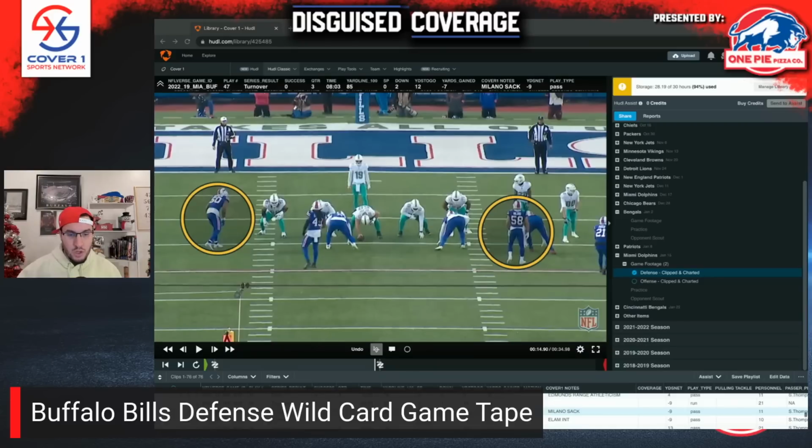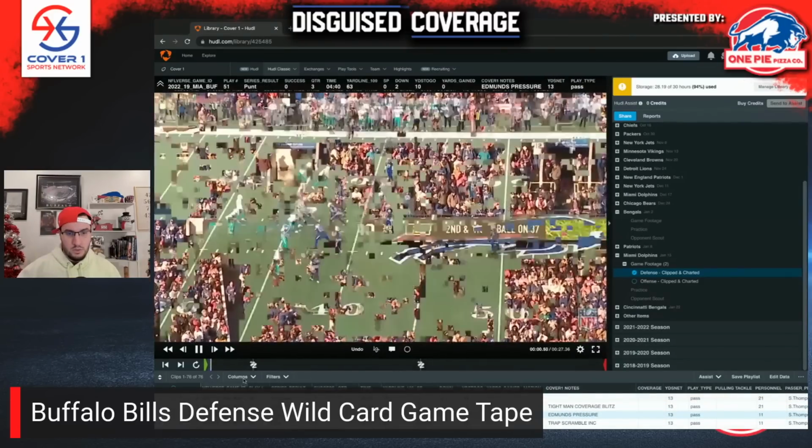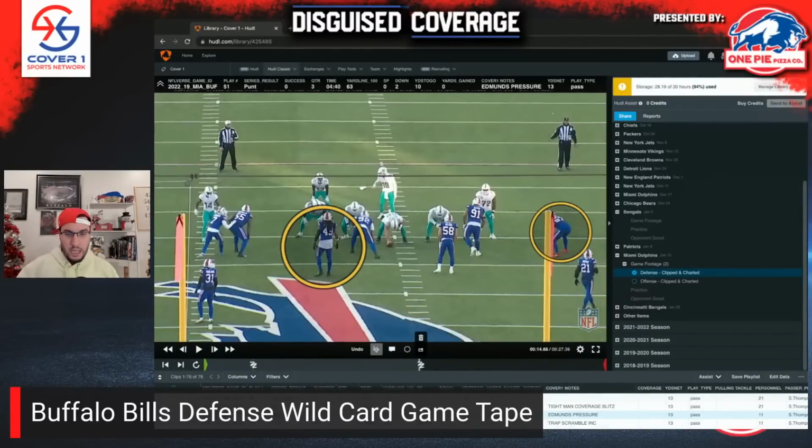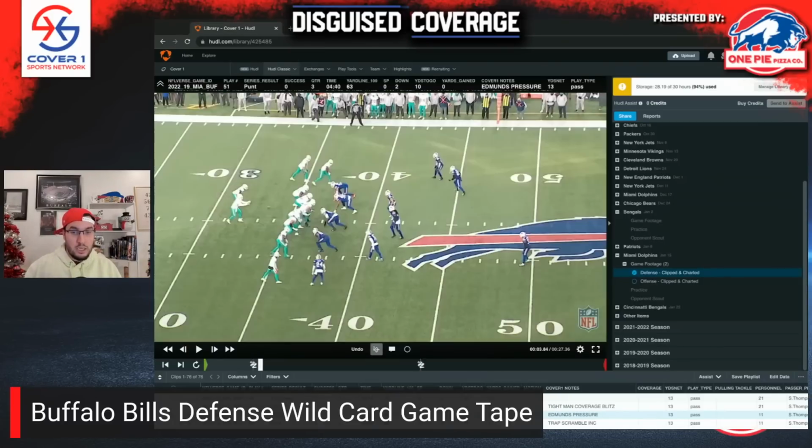Let's go to another clip here. This play is going to be a Tremaine Edmunds pressure. I'm going to show it from the end zone angle because it shows better. Again, simulated pressures, creeper pressures. You're dropping a traditional defensive lineman. You're bringing a non-traditional rusher like you're going to get on this play.